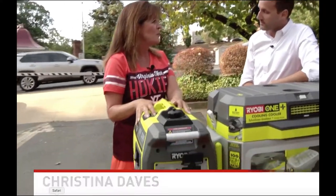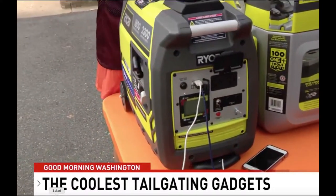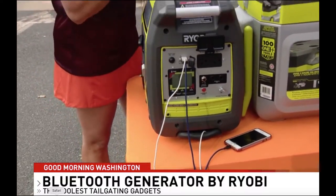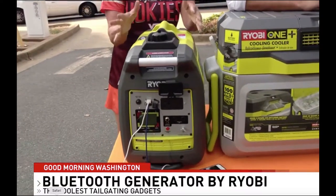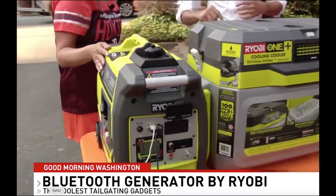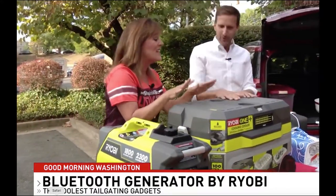These are both Ryobi. This is your Bluetooth portable generator. And you can see it's all right here. You can plug in your phone. It's got plugs for crock pots, TV, radio, everything you need. This is the mothership of your tailgate right here. And you can have the music then. Everything you need.